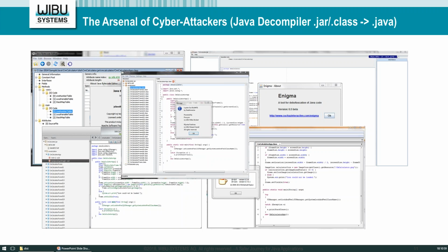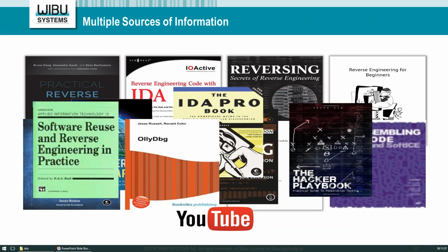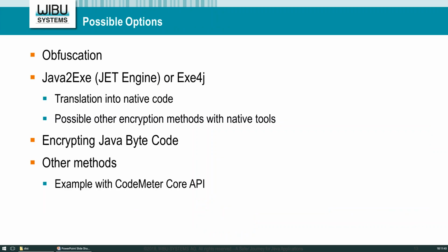Here is just a small summary of some of the applications that are available on the internet for people doing the reversing part. Even beginners can use those tools very easily and reverse engineer the source code. This is just a small number of all the tools that exist, and we will see one in action almost at the end. In addition to the tools itself, there's also a lot of literature that allows you to read how to use the tools. And last but not least, there is also YouTube that will guide you with tutorial videos on how to use the tools and how to reverse Java bytecode.